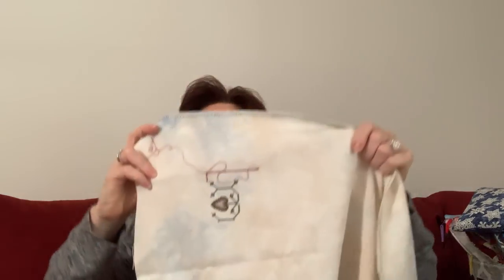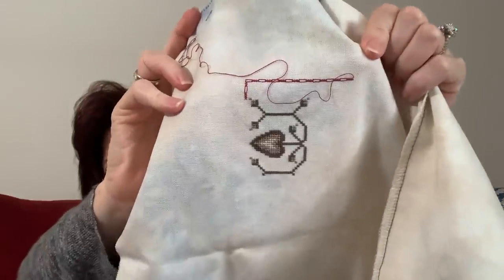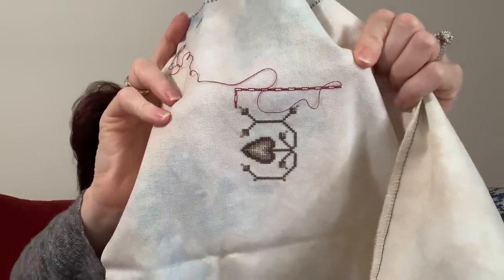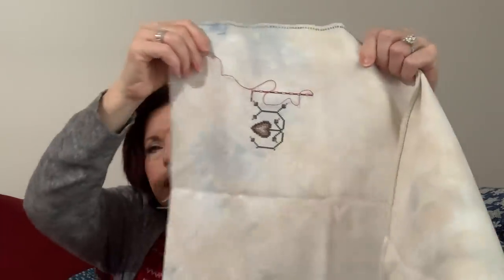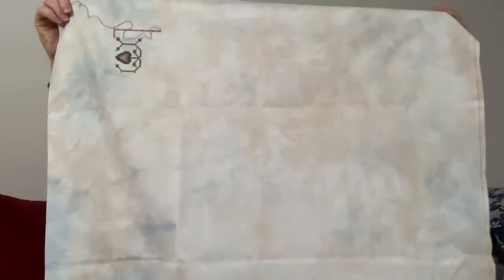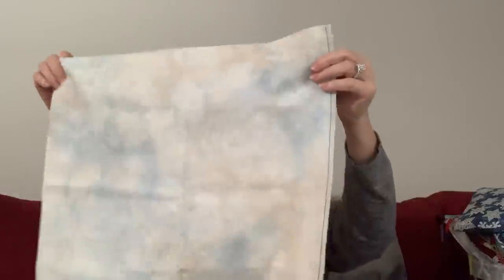Let me see if I got it going the right way. I think it goes this way. So this is almost like a little chain looking. It's got some back stitching in it, the border there. And then I started one heart. I got one in. So maybe it goes this way. I don't know, because she is wider than she is long, so it probably goes this direction. I'm not sure. Anyways, that's where she is. Or maybe I'm only using half of this piece of fabric. Who knows?